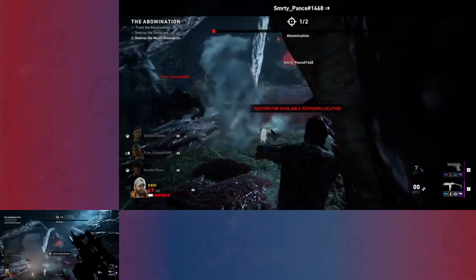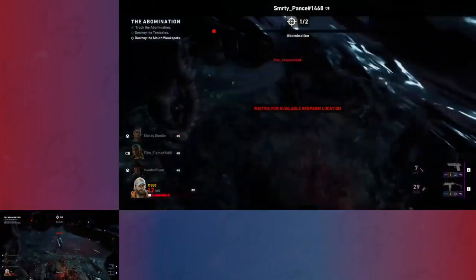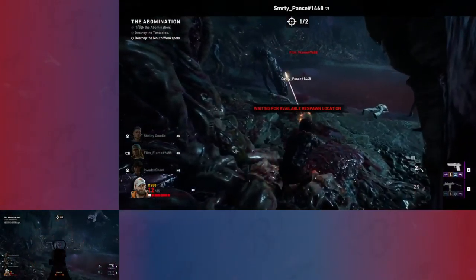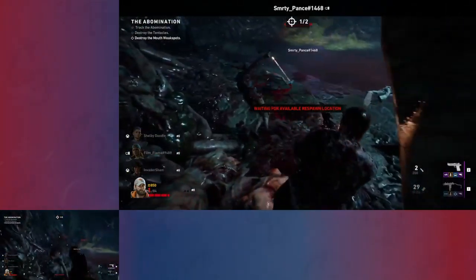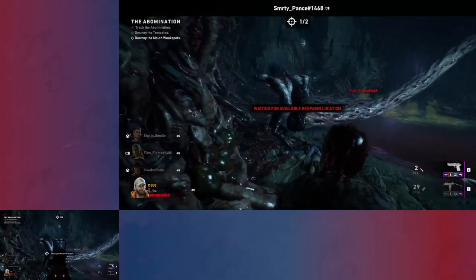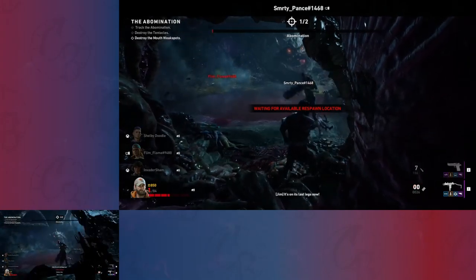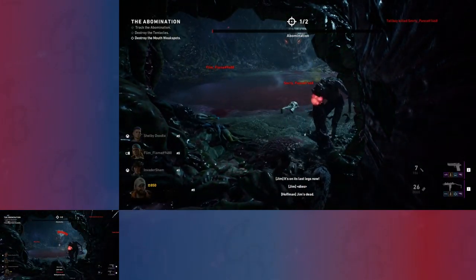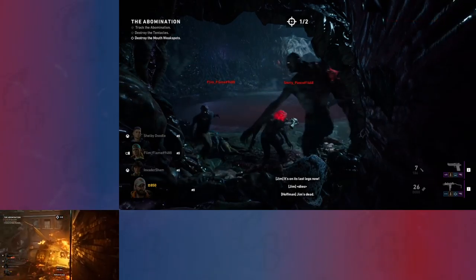Is he missing a tentacle? I know. This is three on the God. Yay! Watch out for big boy! Oh, fuck this guy! Fuck this guy! Guys on your right. Guys on your left. Oh, fuck. He has one health. That's all he needs. Shoot that mouth. Are you kidding me? Oh, come on. What a dickhead! It was so close.